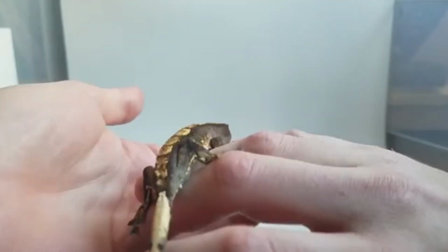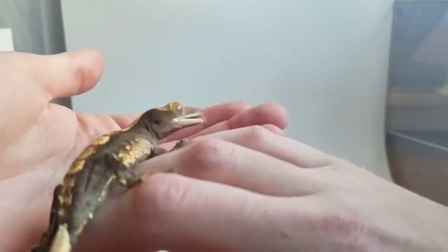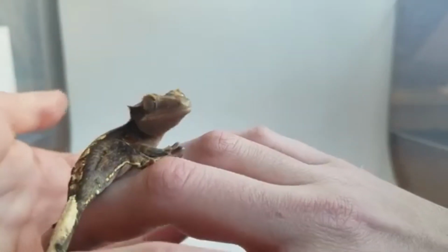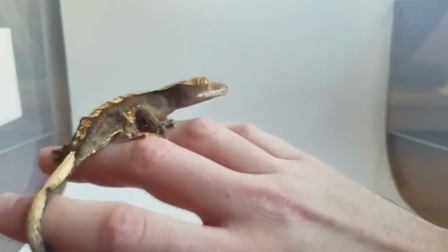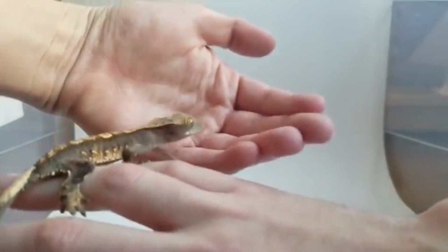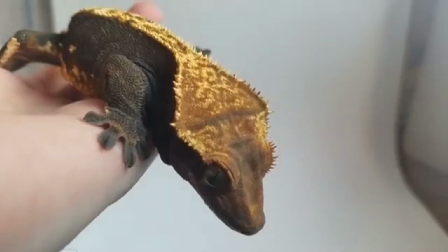And she only sells crested geckos, and a lot of them are going to be babies, so that's a nice thing too if you like growing up your own babies like I do. But I would definitely recommend checking her out. Hopefully she lists some new babies up for sale in 2020 when it warms up, because I always enjoy buying from her, and I think if you're in the market for a nice crested gecko, this is one of the best places to check out.